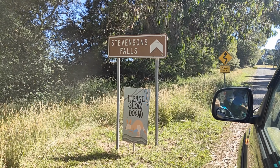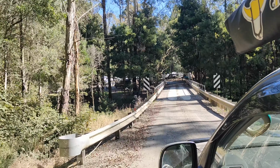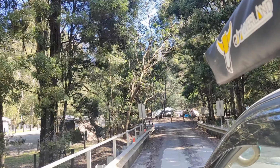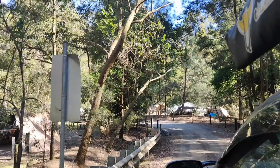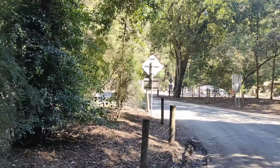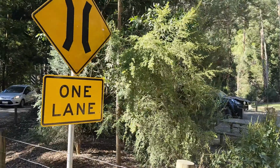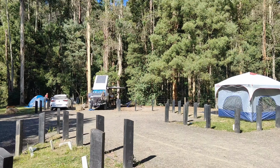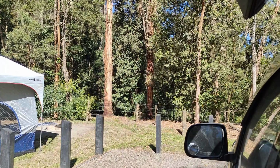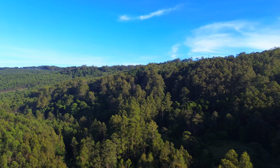That's the Stevenson's Falls campground. Nestled in the heart of the Otway Ranges, this free backpacker friendly campground is a hidden gem for nature lovers. The campground offers 44 spacious sites suitable for tents, surrounded by towering Californian redwoods and situated alongside the serene Gellibrand River. Facilities include wood-fired barbecues, picnic tables, and toilets, making it a comfortable spot for campers seeking a rustic experience.